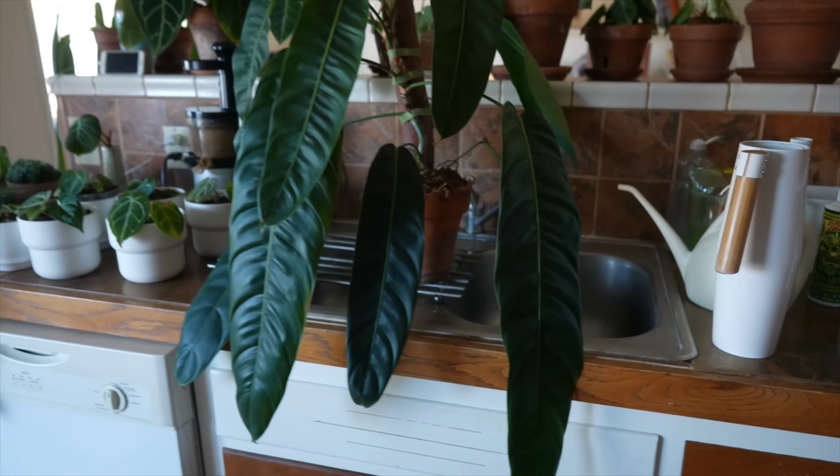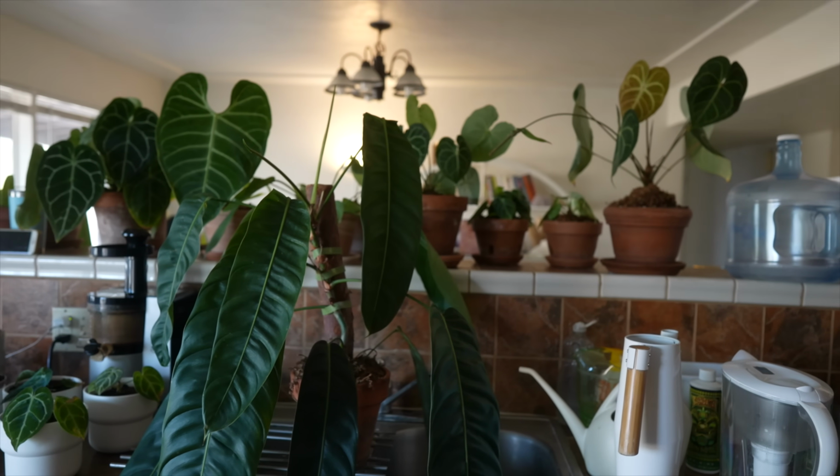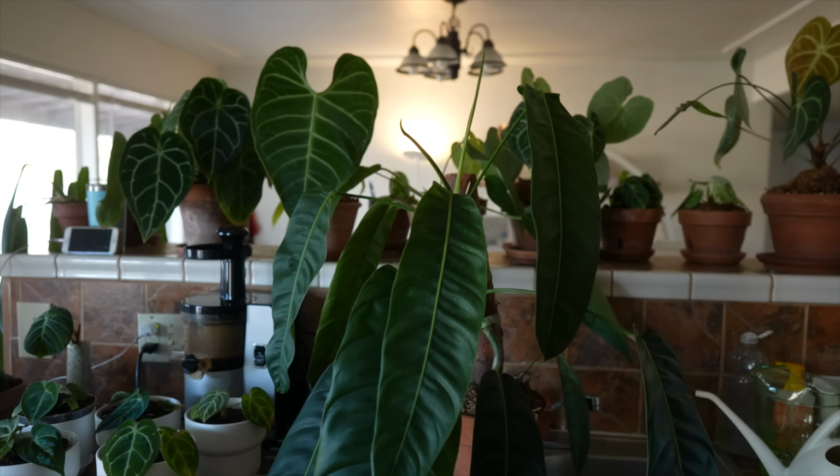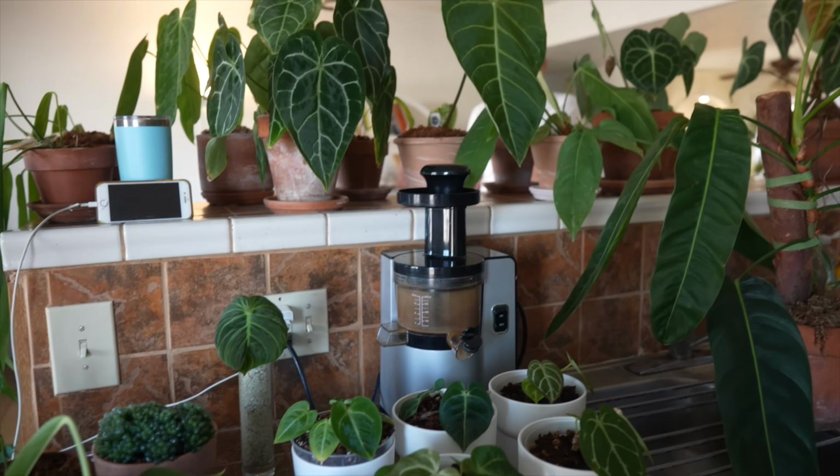And I stopped using a humidifier last spring, so none of these plants are growing in any special humidity or anything. They're just growing in around 25% humidity. I just finished watering everyone, so I'll get them back in their back room.